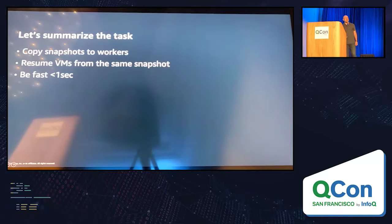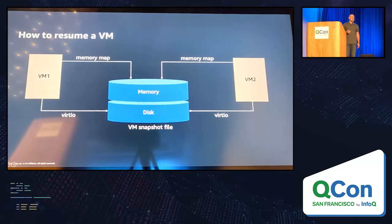So let's summarize the ask to build such a system. We need to find a way to distribute snapshots between workers. We need to be able to resume multiple VMs from the same snapshot file to avoid multiple downloads. And it needs to be super fast. We will start with resuming VMs.